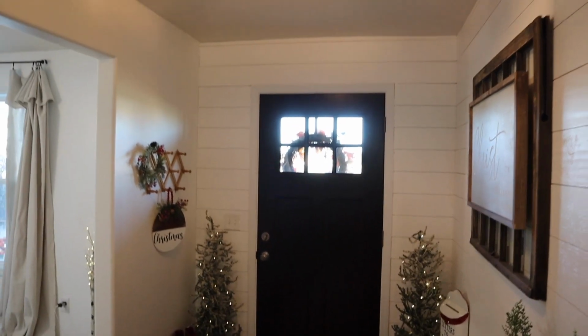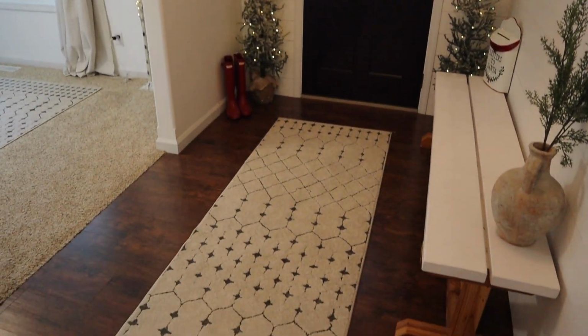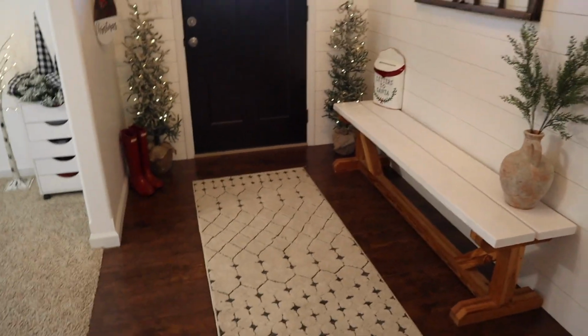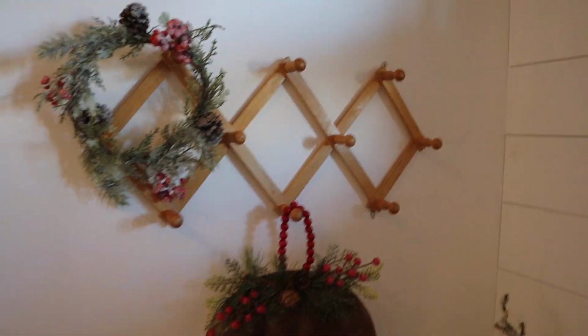All right, we're starting with the entryway of our home. This is a cozy little nook that I love decorating. When we got this house, I was so excited to have an actual entryway because before we never had one, and it's just so fun. So I'm gonna walk you guys through what all I've done here.